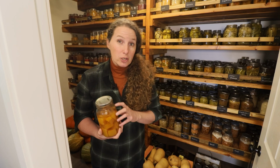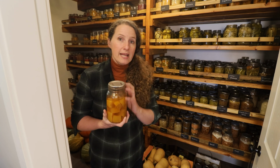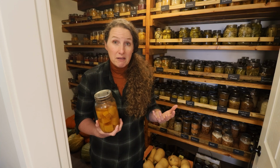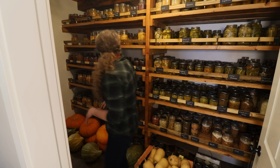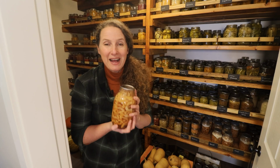But because squash are so cheap to buy in the fall, the cost for canning a product like this is going to be negligible per jar. So maybe a total of $1, I don't know, $1.75 probably or so, give or take, for a jar of canned squash. Okay, so let's dig into pie filling.